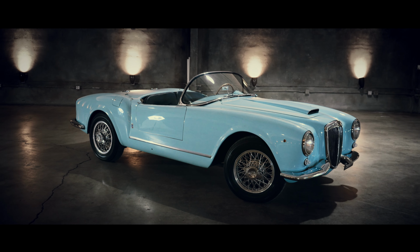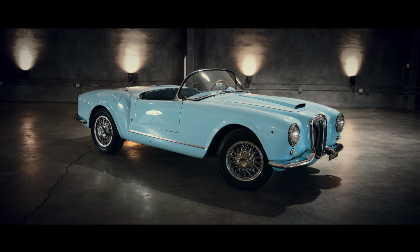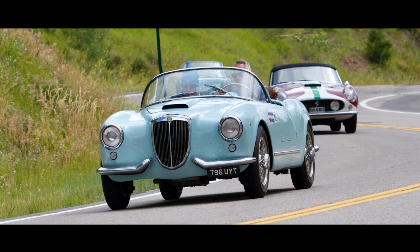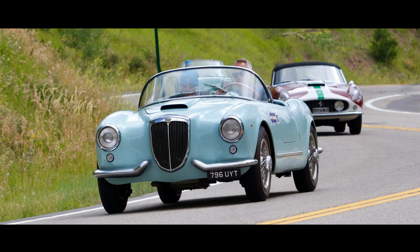Arguably one of the most beautiful cars from that era, a car that really embodies the Dolce Vita, the Italian style and flair of the 1950s. So when the time came to really think about a car that I could do some of the rallies around the world, on that short list was the Lancia, the Spider America. And I spent a couple years looking for the right one.